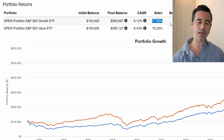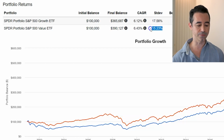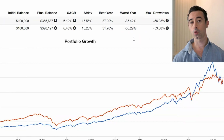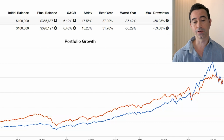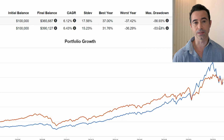Standard deviation. So you actually had more risk in the growth ETF than you did in the value ETF, even though with the value ETF you have more money at the end. And in terms of the worst drawdown during this whole time, they were both equally terrible: negative 56.93% for SPYG, negative 53.68% for SPYV. You couldn't hide in 2008 basically in either of these.